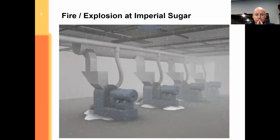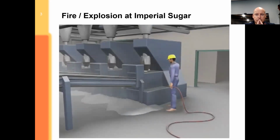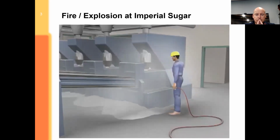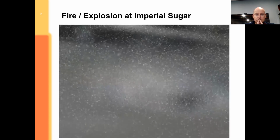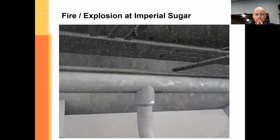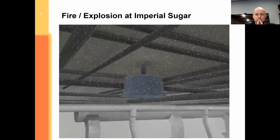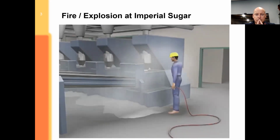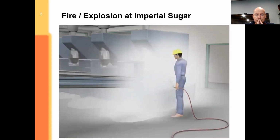Significant amounts of sugar dust escaped into the work areas. Workers routinely used compressed air to clean packaging machines, further dispersing sugar dust throughout the buildings. Over time, large amounts of dust accumulated on elevated, hard-to-clean surfaces, such as ducts, beams, and light fixtures. These surfaces were not cleaned often enough, always keep the dust below hazardous levels.